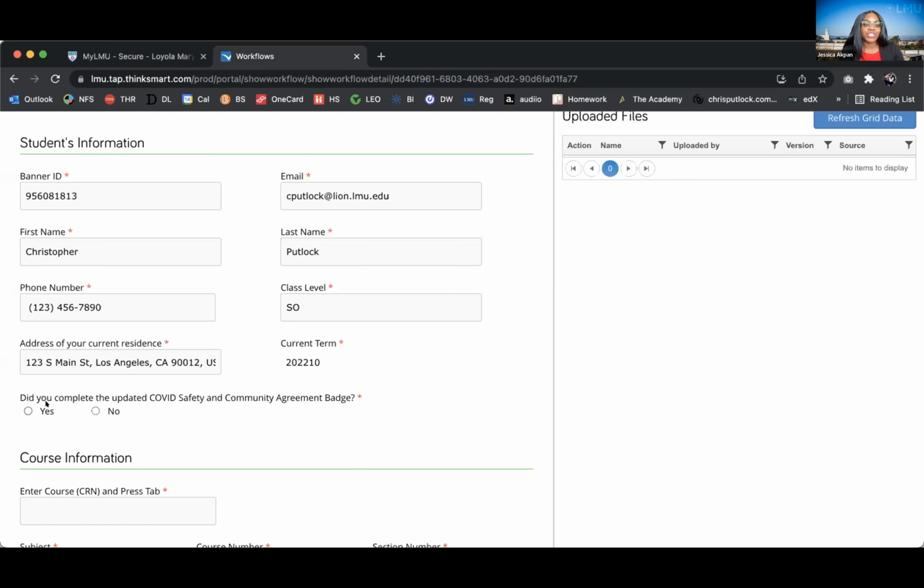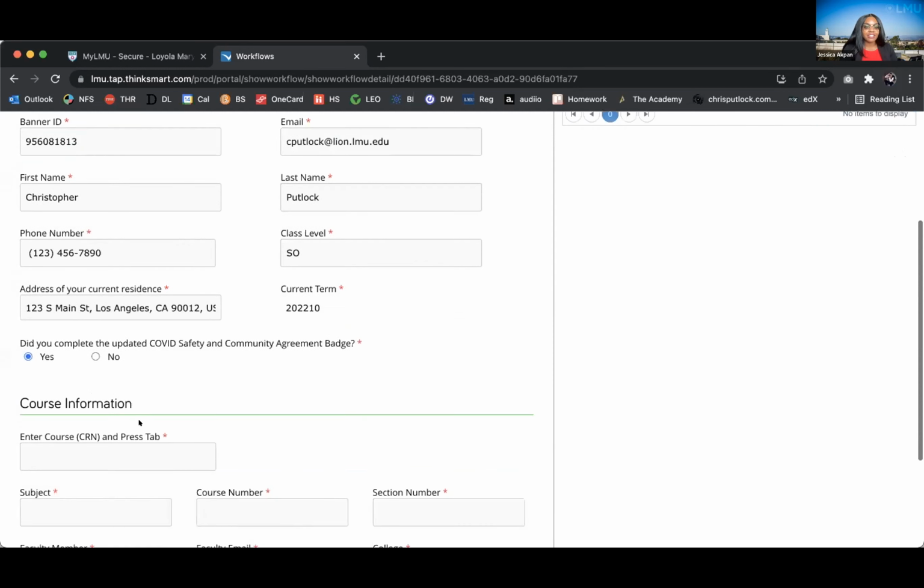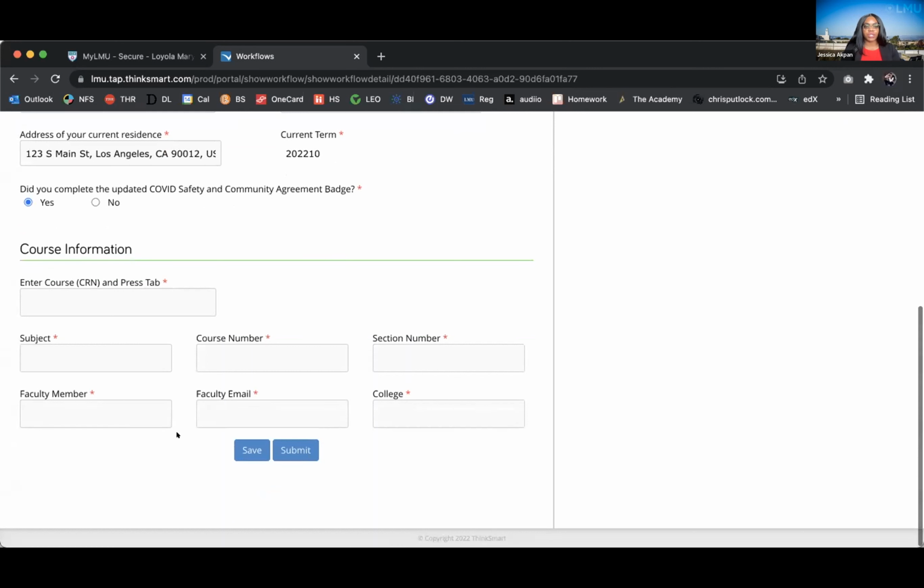Now it's going to ask you, did you complete your COVID safety and community badge? So that's the link that Sophia sent you earlier. So you need to make sure that you've completed that. Go ahead and hit yes. If not, make sure to do so.